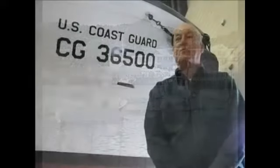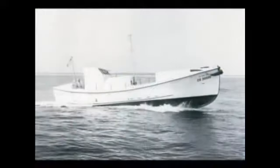The second reason it's a famous boat is that it was the boat that is considered by the Coast Guard to have been conducting one of the most, if not the most, significant small boat rescues in Coast Guard history. In 1952, February 18th to be exact, it rescued 32 seamen from the stricken tanker Pendleton off of Chatham.